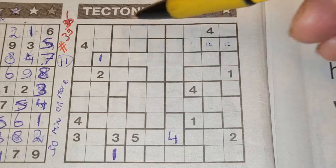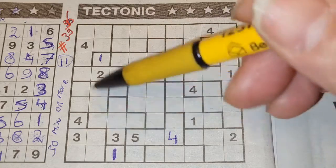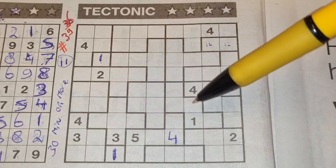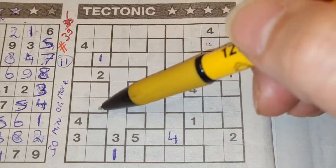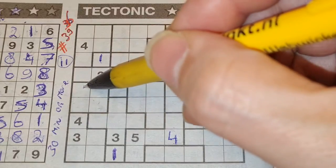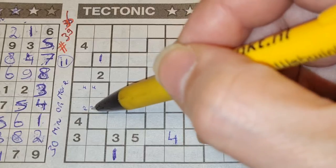No. Quadra boxes then. Do we have quadra boxes here? Let me scan. Here we have a quadra box. It contains the 1, the 2, the 3, and the 4. Well, these 2 boxes can be a 4. So the 4 could be here, could be there. These 2 boxes can be a 2. So the 2 could be here, could be there.